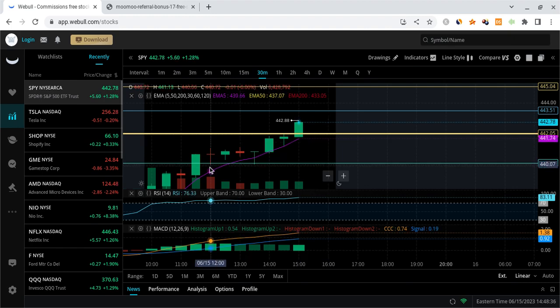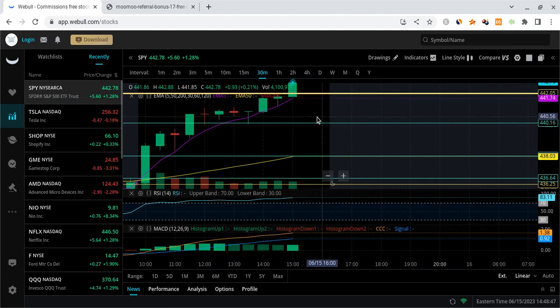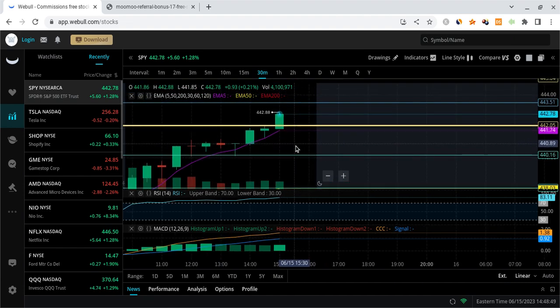You can see many times it touched it. It had these wicks right here. If 440 fails, it's going to come down to 439, then potentially 438.03, which is where the 50 EMA is, but we're well above it for the time being. And the market is still holding up very nicely.